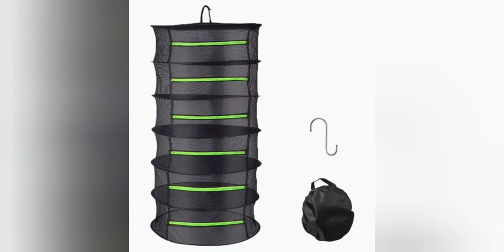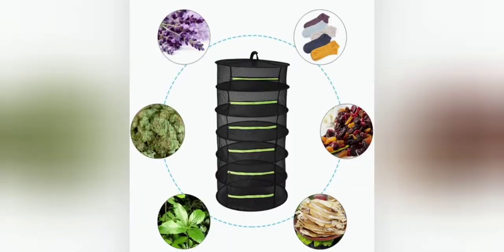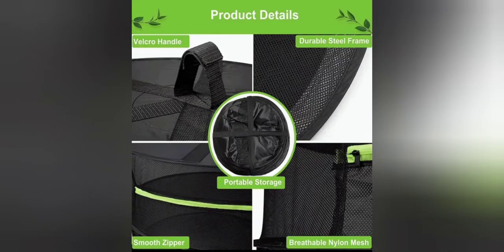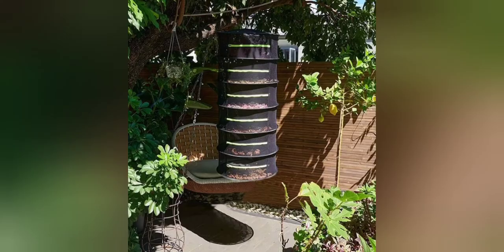Let's jump into the first product today, and it's definitely one product that I love, and that is the Hanging Basket Herb Plant Dry Rack. I love to dry my own herbs and spices, but sometimes the herbs get polluted by dust and sometimes the birds pecked at my herbs. So I was very happy when I found this product because it solves the problem for me.